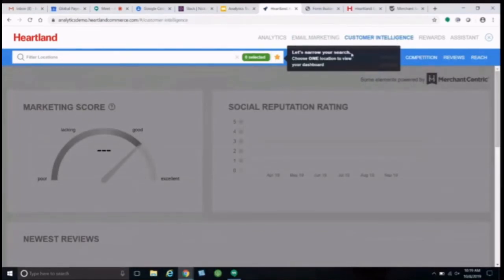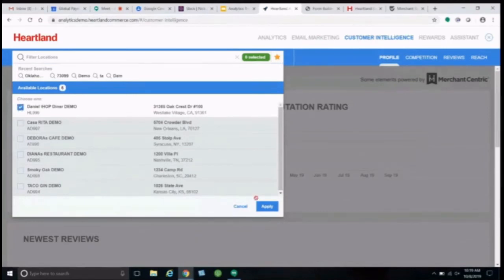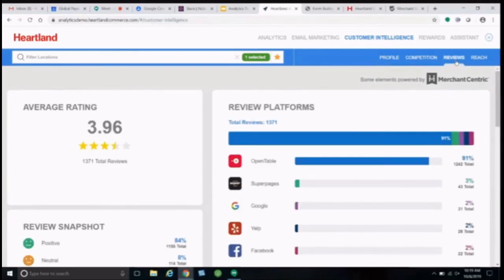So customer intelligence is an excellent tool. This is actually my favorite to present, and I feel like our merchants benefit from this module the most. This platform really gives our merchants the ability to manage their social reputation from one platform, which is huge. So right now we're looking at reviews.